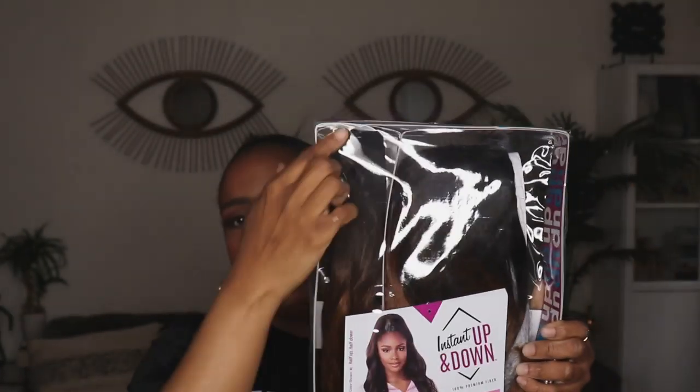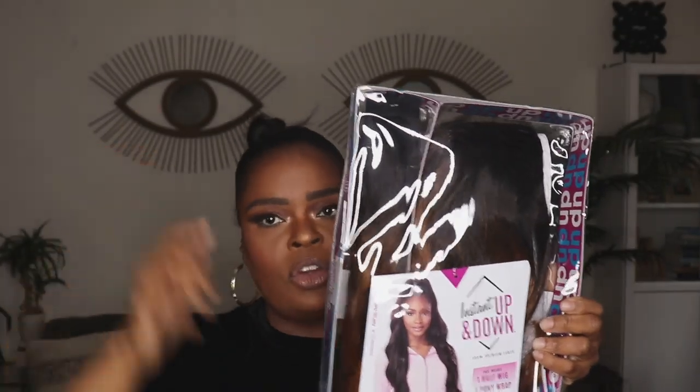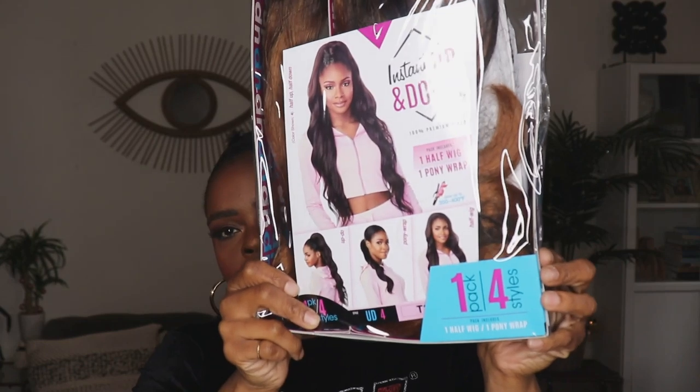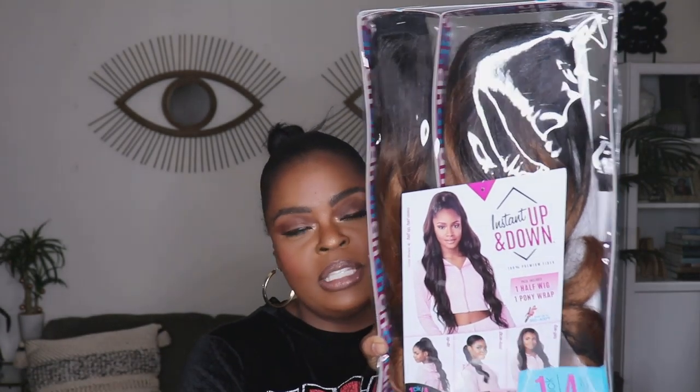So this comes with a half wig, and it comes with a ponytail that wraps around your ponytail. So it comes with two pieces. I've been trying to get my hands on this for a while. It's been sold out everywhere, and I finally was able to get it on the Glamour Trust website because they restocked it. So I'm so excited to get this one on my head. So let's get into this Sensational instant half up, half down ponytail bundle here. Yeah, let's do it.